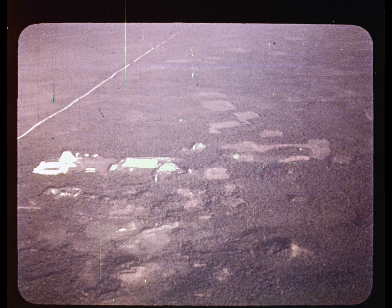Now, how far did that gash in the jungle run? We traced it 125 miles, straight as a string, and when he took a bearing on it, it was running true north, not magnetic north, but due true north.